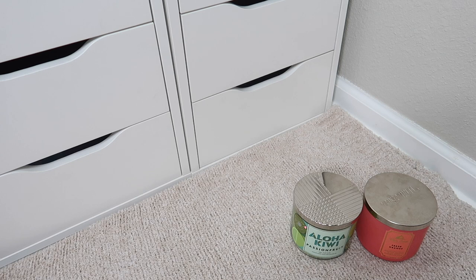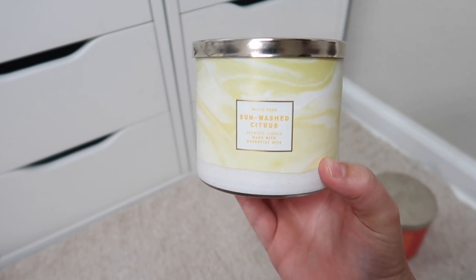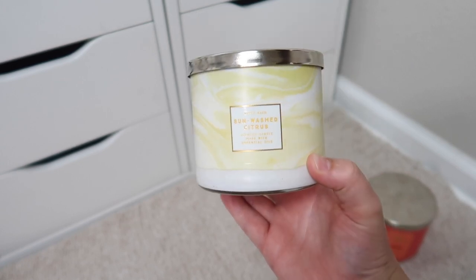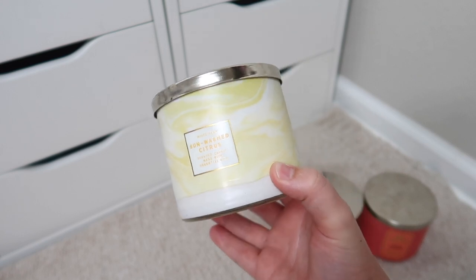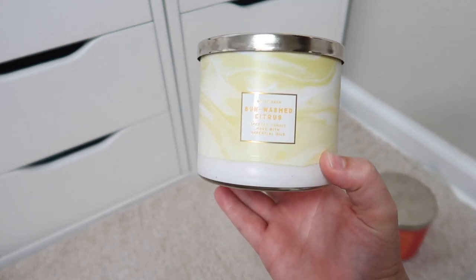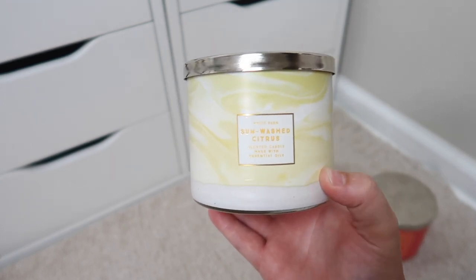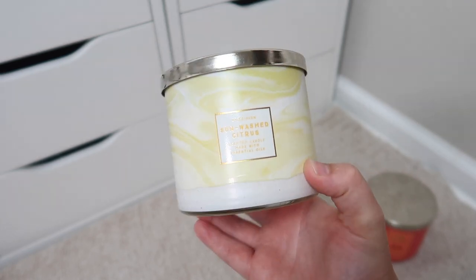This next candle is probably my favorite Bath & Body Works candle to ever exist. This is Sunwashed Citrus. This candle is magical. If you guys like Volcano from Capri Blue, you need to buy this candle. It smells practically identical. The packaging is so cute. I have the hand wash in this scent as well. I literally wish I could smell like this 24/7, because if I could, I would. I love the way this smells.